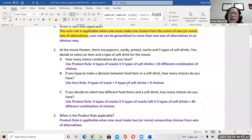So if you have to pick three different food items, you're going to do 4 times 3 times 2 times 5, right? Let's say I buy a movie VIP package where I can pick three snacks from the menu, and my menu has four items. But I cannot buy the same snack twice because they might run out. So I would have 4 times 3 times 2, and then I can pick a drink, which is 5.